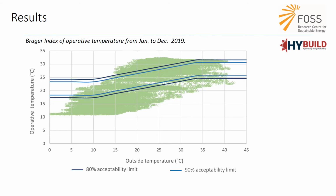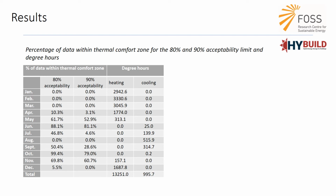This is the Bragg index of operative temperature of the building from January to December, which shows the percentage of data within the comfort zone. Actually, the results show that between January and March, the building failed to maintain thermal comfort as no recorded time fell within the acceptability limits and required a large amount of energy to keep indoor thermal comfort. During the late intermediate period and early summer period, the building provided acceptable indoor temperatures without the aid of artificial systems. However, the building required much less energy for cooling.